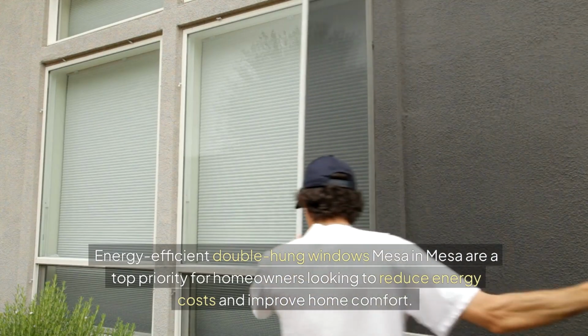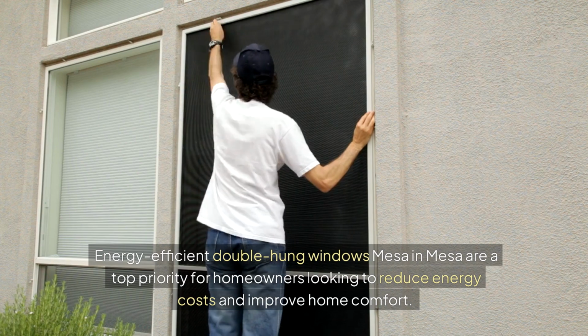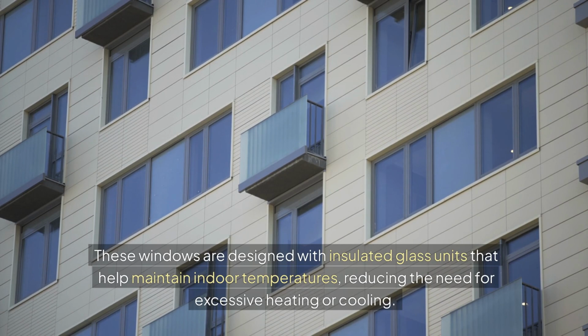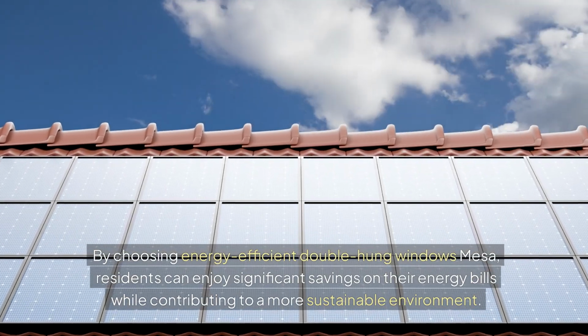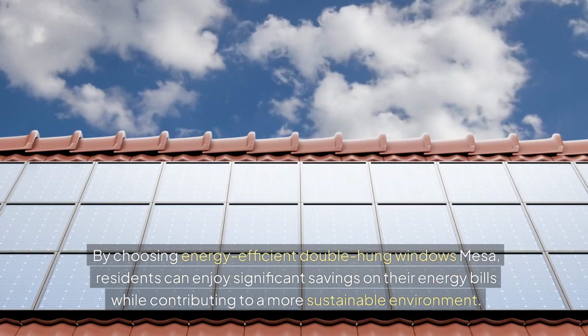Energy-efficient double-hung windows Mesa in Mesa are a top priority for homeowners looking to reduce energy costs and improve home comfort. These windows are designed with insulated glass units that help maintain indoor temperatures, reducing the need for excessive heating or cooling. By choosing energy-efficient double-hung windows Mesa, residents can enjoy significant savings on their energy bills while contributing to a more sustainable environment.